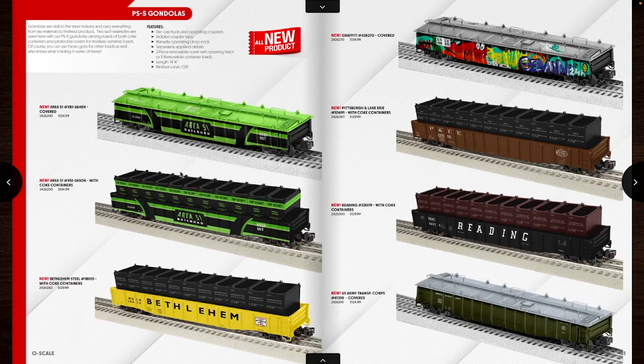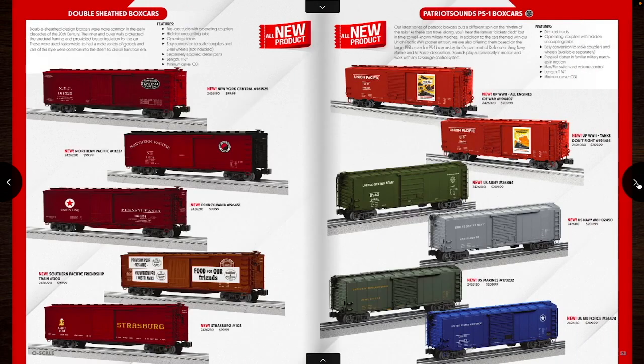Depending on what you get, it looks like the Area 51 with the covers is $125. Coke containers are $135. Graffiti is also $135. Looks like the Reading and the P&LE are $130, and the U.S. Army is $125. Woof, different prices here.